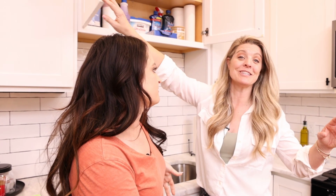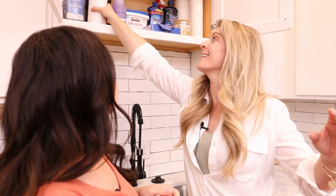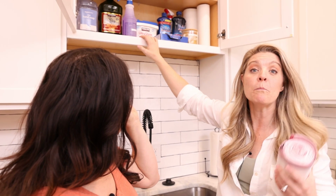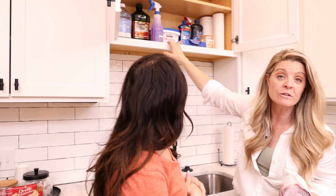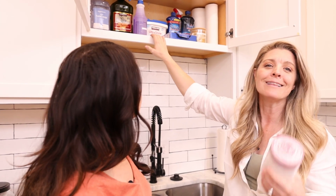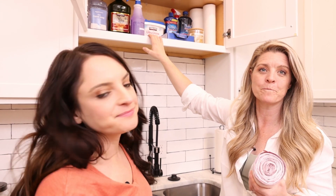And don't be stingy. We hear it all the time. Listen, leave them plenty of trash bags. Leave them supplies. Let them help you help themselves. They might want to do multiple loads of laundry, multiple loads of dishes. They might have multiple bags of trash. Leave it for them. You're going to be thankful.